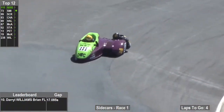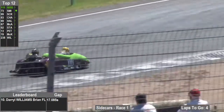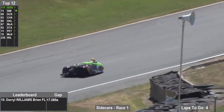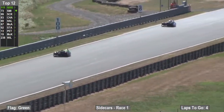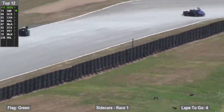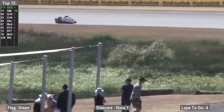Barry Smith, Tracy Bryan, they've got a comfortable lead as they head into the Porsche Dipper. So Pete the Pirate is back on race pace, so I'm not sure if that was just a minor moment or something happened. It doesn't look like it's affected his race pace too much, but we have a new race leader, and it is the 73, the Carl Cox rig of Barry Smith and Tracy Bryan, leading them out of turn 10 and up the hill.